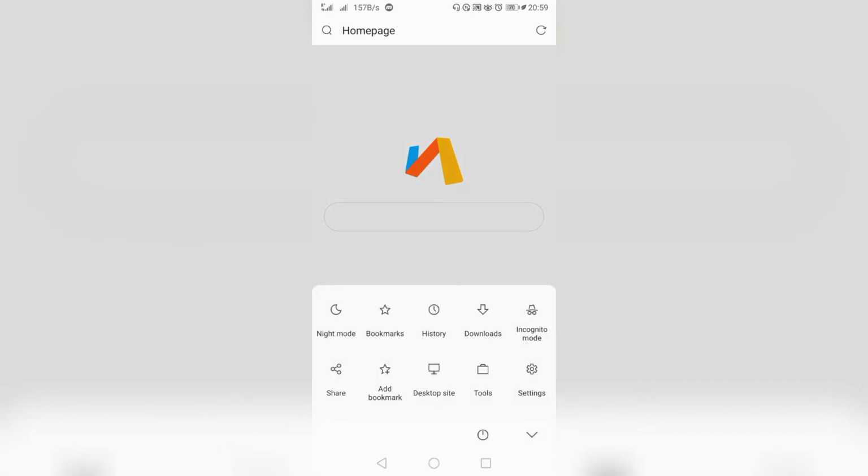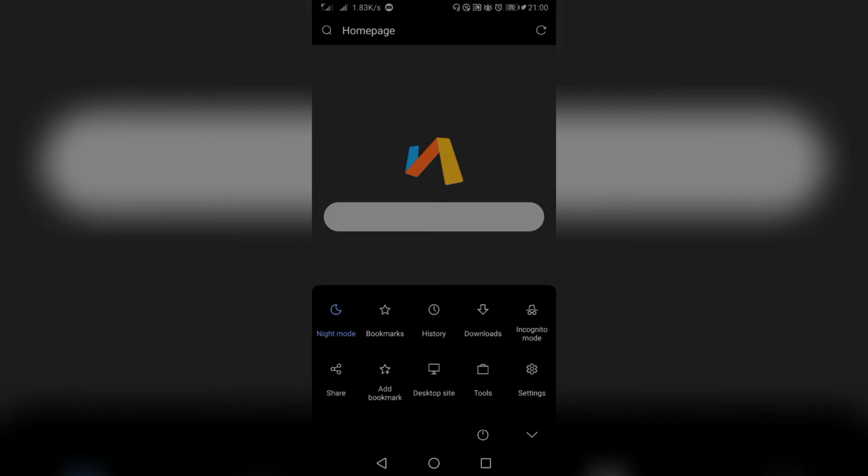By the basic features, it offers a night mode. It also offers a sharing option, an option to add a bookmark, an option to request a desktop site, to see your running downloads or your download history, and an incognito mode for more privacy. So let's see what other features this application can offer in its settings.